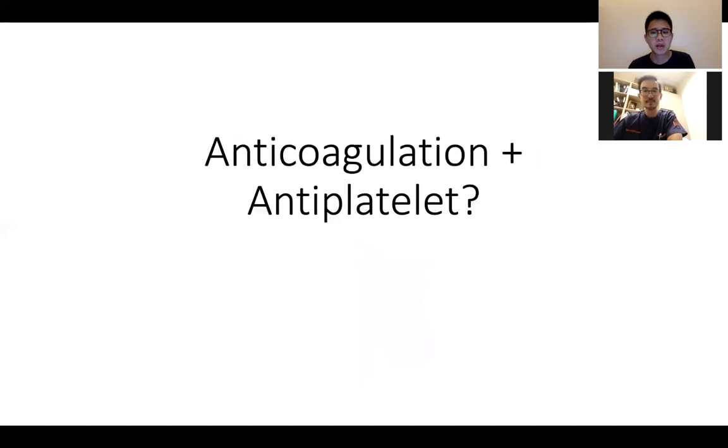Okay, next is about patients with, let's say, dual pathology in terms of the underlying etiology. Let's say they have ICAD, very pronounced atherosclerosis, and at the same time also have atrial fibrillation. Is there a role for anticoagulation and antiplatelets for these patients? So it's been shown that the risk is higher if you anticoagulate and give antiplatelet.